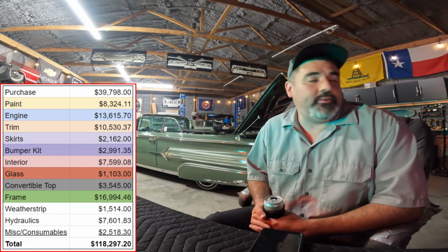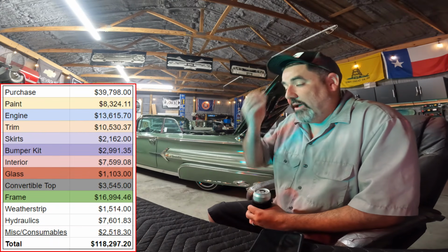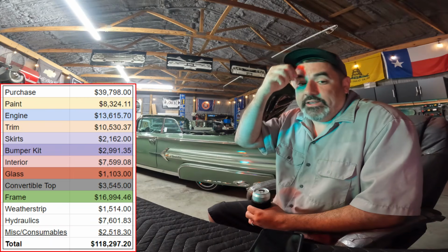Next up, convertible top. I believe we underbid that quite a bit. I didn't realize the last time I had a convertible had been probably 12 or 13 years. Well, we estimated $1,200. We came in at damn near $3,600, so we overshot that. I didn't realize everything it takes. You got to buy the top, the cylinders, the pistons, the hoses, I bought a new switch, the wiring harness for that, and you got to have somebody install the top.